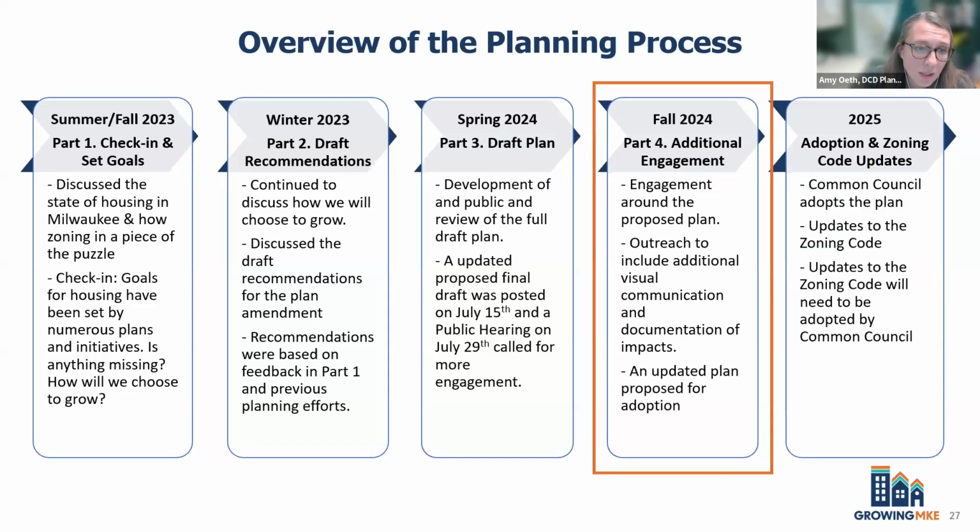There was an initial public hearing for an updated proposed draft plan in July, and we heard from that round of engagement that community members would like to have more time to look at the plan, to understand it, to address concerns, and provide feedback. So now we're in an additional round of engagement, and this webinar is part of that. After this period of engagement, we'll take the feedback gathered and identify potential updates to the plan. Another updated plan will be posted for review before an adoption process that will include 2 public hearings.